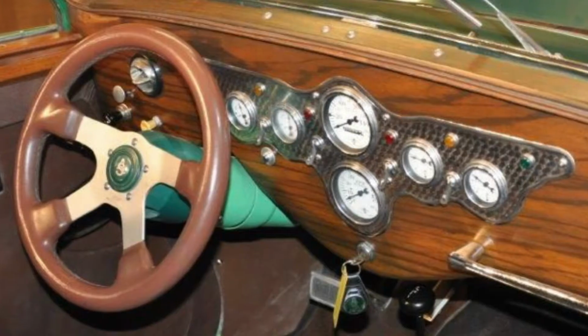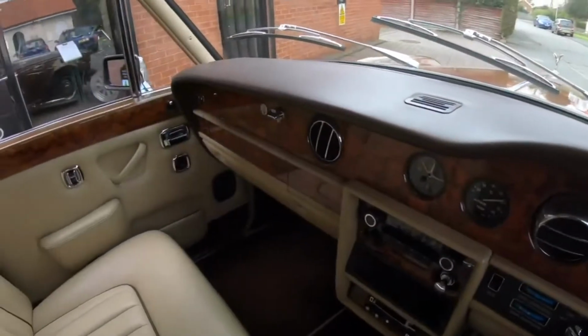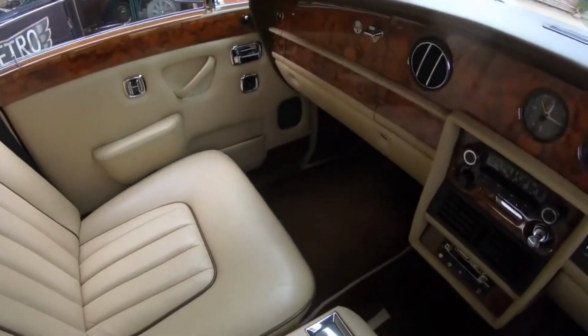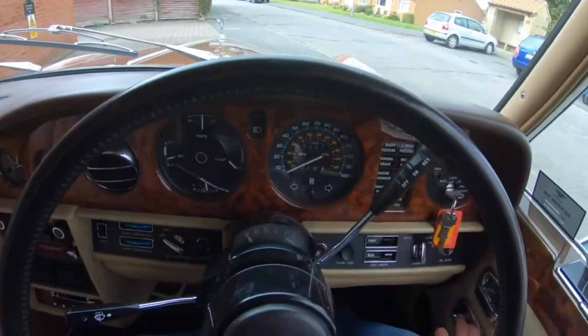If the front grille was considered the face of the car, then the dashboard was the heart of the car, because the driver meets his car, touches it, and communicates to enjoy the ride. That's why wood grain dashboards turned a classic car into a beautiful and luxurious vehicle.